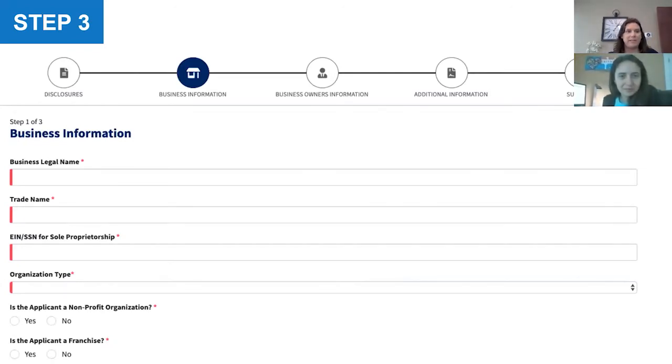So here's the meat: your business legal name. The trade name is going to be the fictitious name or DBA if you have one. If you don't have one, you can leave that blank. Tax ID number for the company is the employer identification number, or if you're a sole proprietorship or have not formed any kind of company, you might be using your social security number there, and that's fine as well.